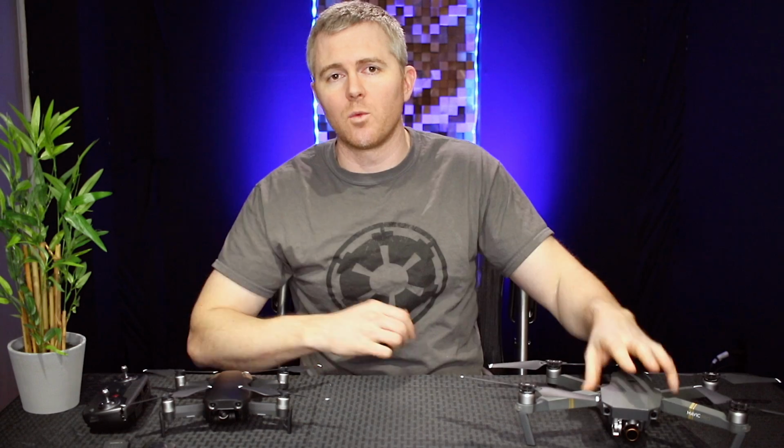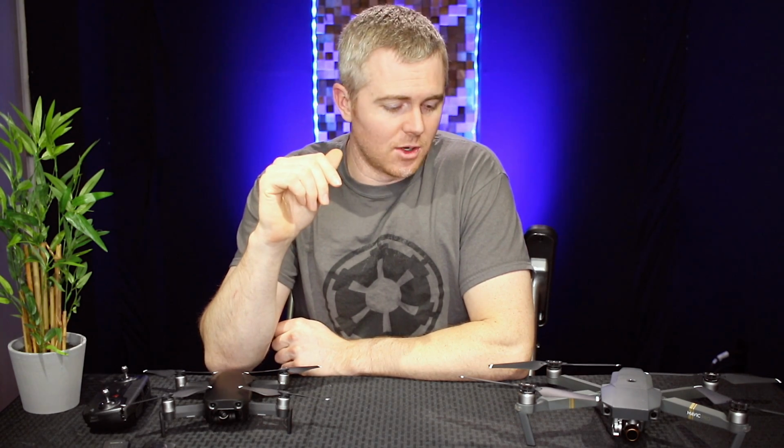Another plus with this is that on the remote, which is charging right now, there is telemetry data. So if you lose your phone or it dies, you have something to look at to get an idea of where you need to go or what you need to do to get it back to you. It's just basic information, but it's enough that you can have an idea about your drone.